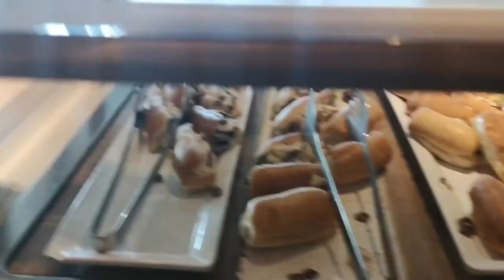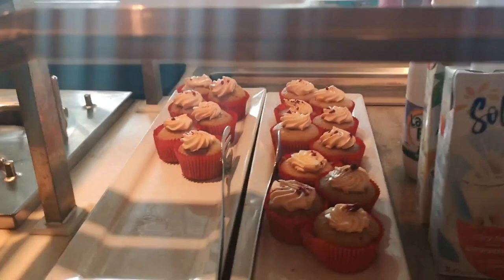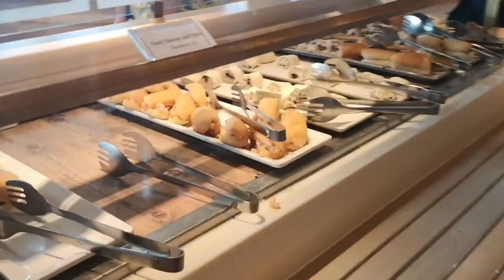There's always fruit, and they've got a section there with the different soya milks and dairy-free milks and red velvet cupcakes for low sugar and gluten-free diets. So that's just for afternoon tea. I think that's on at about 3:30 till 4:30, 5 o'clock. It's Indian buffet tonight, so I shall show you that as well.